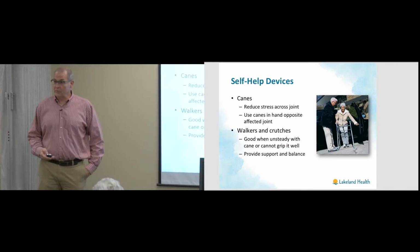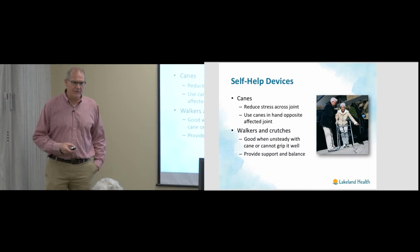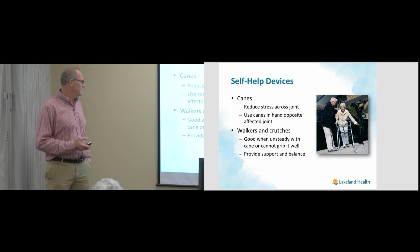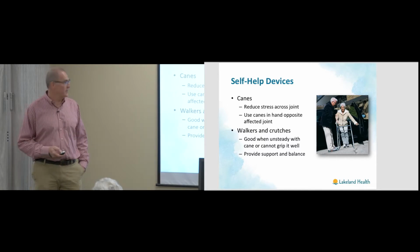So walkers and crutches. So good, especially if your gait is unsteady. A walker is really important to prevent you from falling. It provides that support, balance, also helps to reduce pressure on that joint.